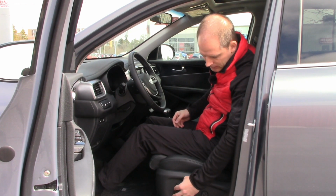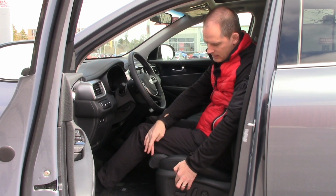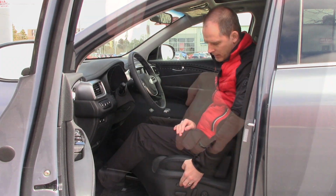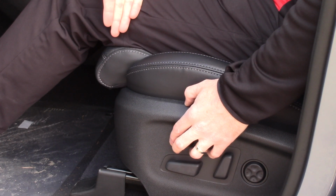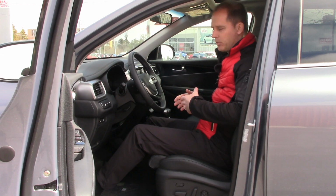The big thing I love when you're talking about different drivers is there's a button right here as well that extends the front of the seat or shrinks it down. So I don't know if you can see that in the video. I'll try to show you right here. It shrinks down or extends out. So whether you have a shorter driver or a taller driver, this is a system that will work for you as far as creating a comfortable seating position.